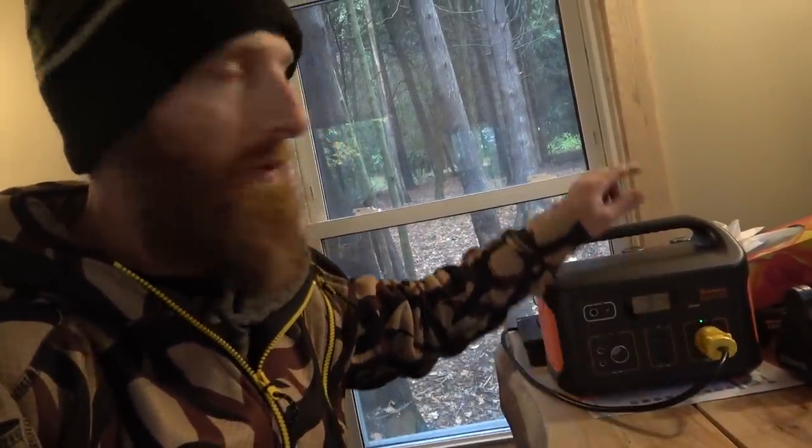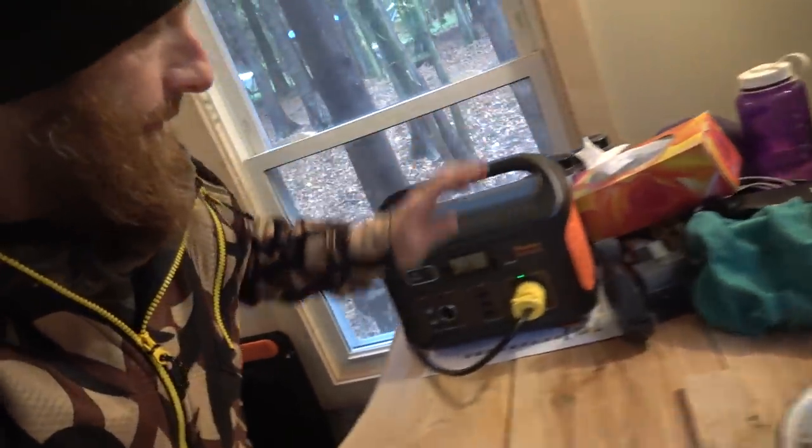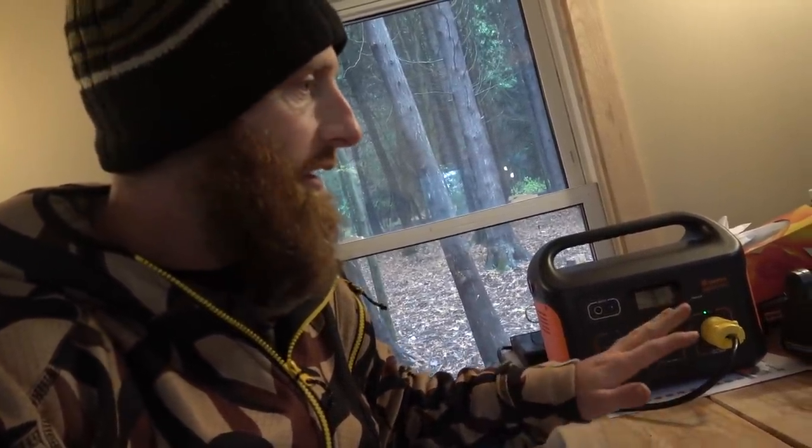All I've done is it's a male, double male plug. So we've plugged into the cabin down below here. So this is drawing, this is powering the lights right now. So we're gonna run this during the day, like I said. I'm gonna figure out how it does.